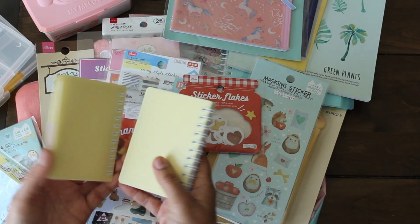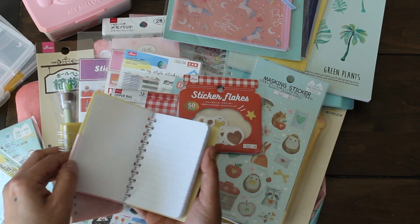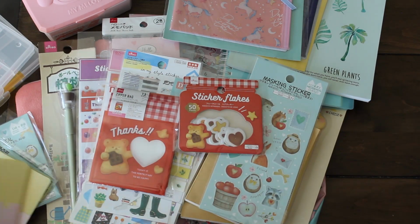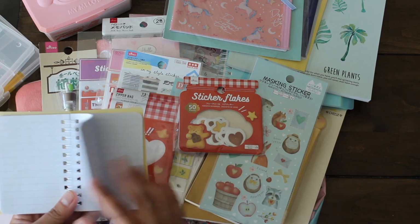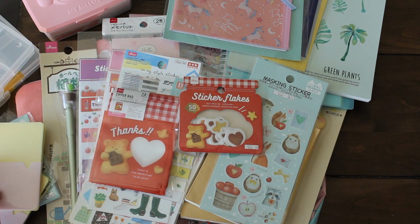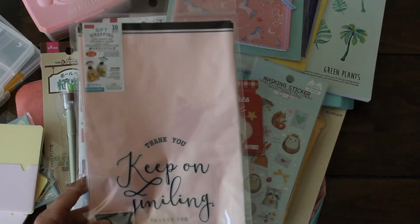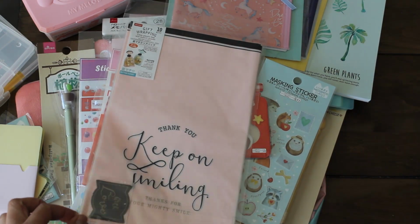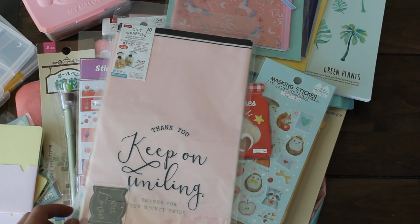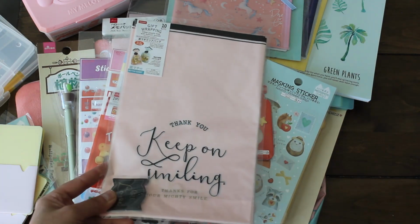So that's what it looks like. Look how cute, lined pages, and both of them are lined. So I like that. Now this one, I will say, the page is not as smooth as the other notebooks, but I still love that pocket feature. And then I got these beautiful gift wrapping bags that are perfect, again, to package some snail mail. It says with love with a tag. So you get a set of 10.